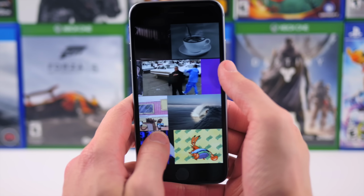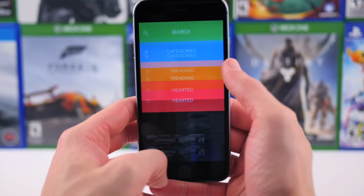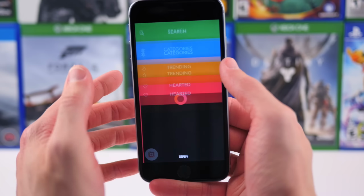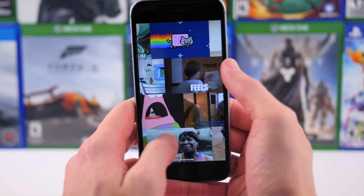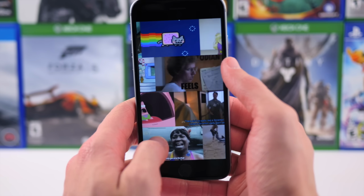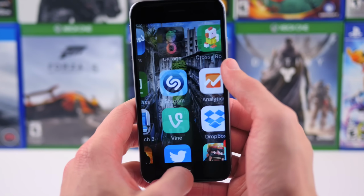There's just a bunch of random GIFs here. You can search or look at trending GIFs categories. You can see all the GIFs that I've particularly liked. A lot of these make zero sense, but that's the fun of GIFs in the first place.